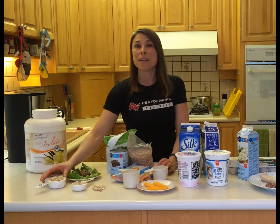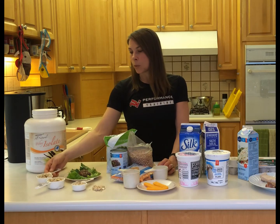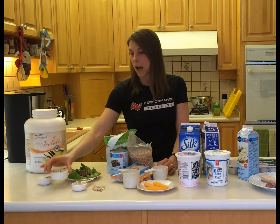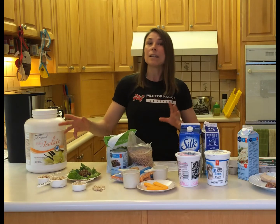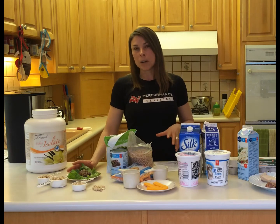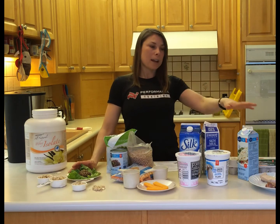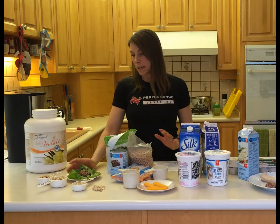If you're using nuts as your main protein source within a meal, somewhere between 1/3 to 1/2 of a cup would be okay. But again, you're going to get higher fat. And if you're mainly vegan or vegetarian, that amount of fat is probably not going to be a big deal because you're not having animal products. You're probably not having a lot of other fat in your meal.